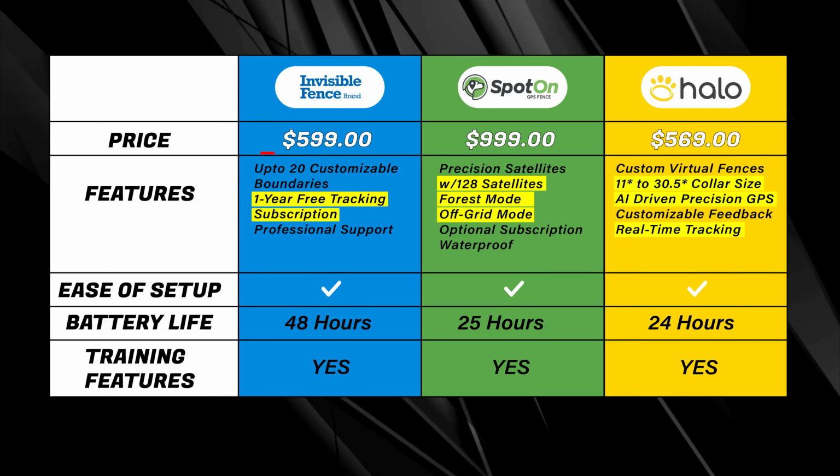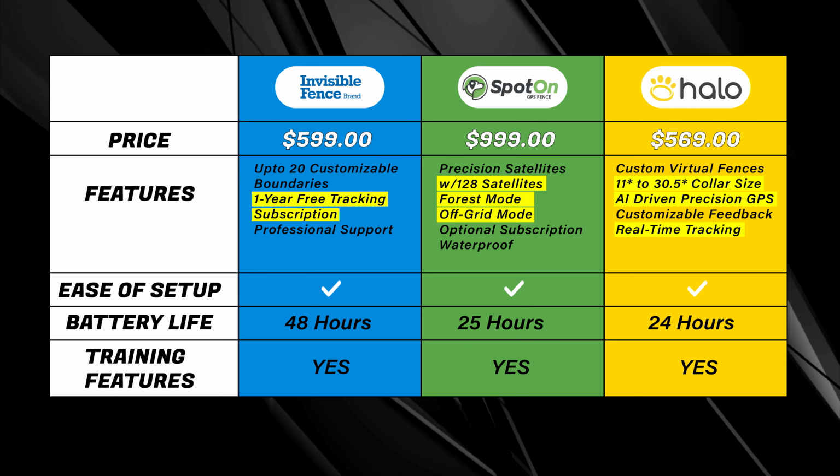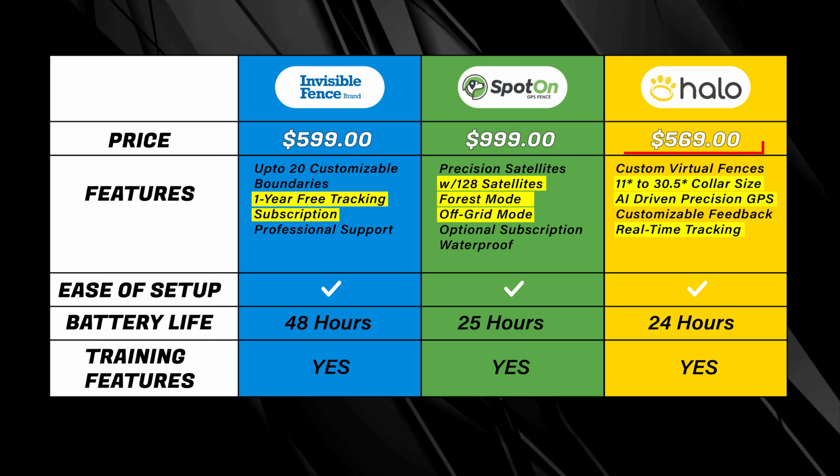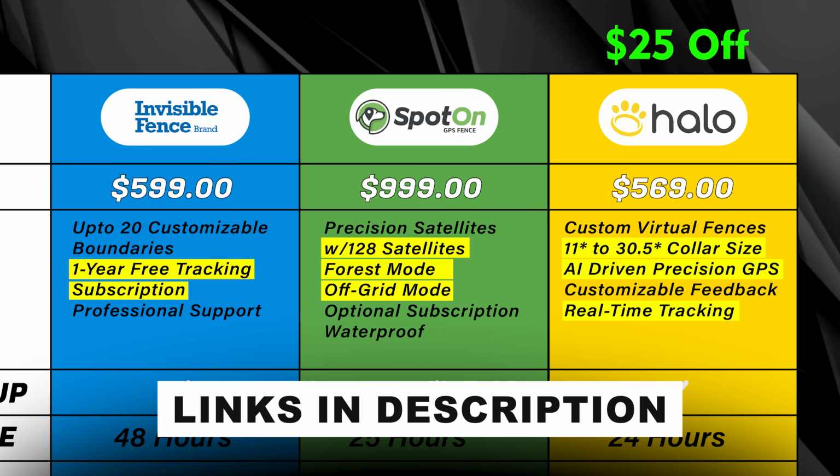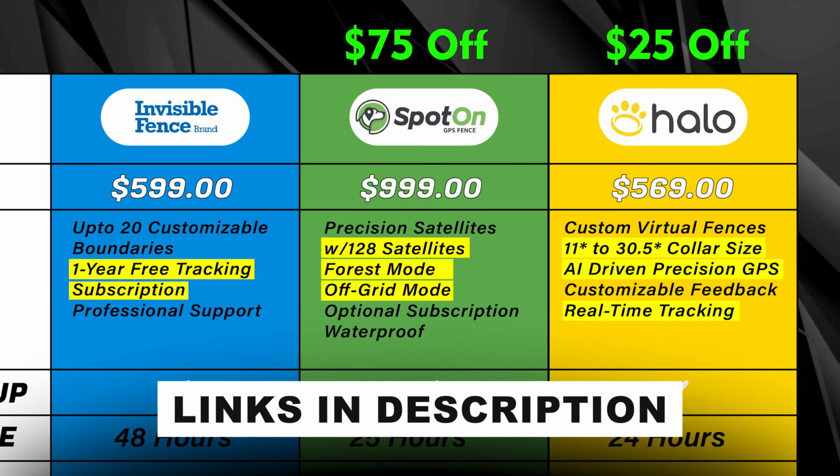Now the price is currently $5.99 for invisible fence, $9.99 for SpotOn, and $5.69 for Halo, even though right now you can get $25 off on the Halo and $75 off on the SpotOn.